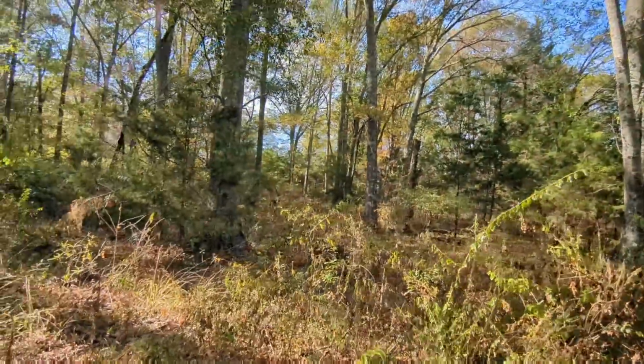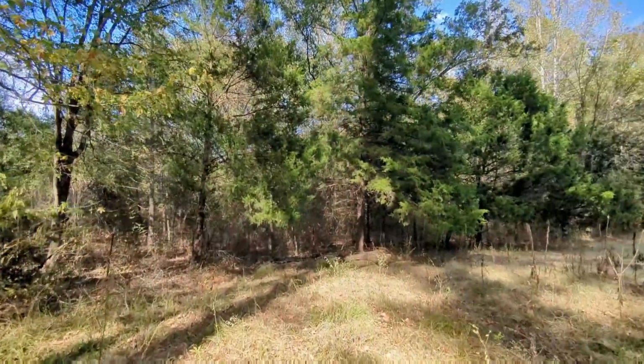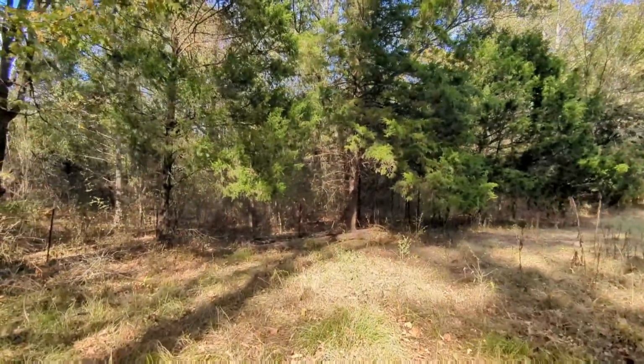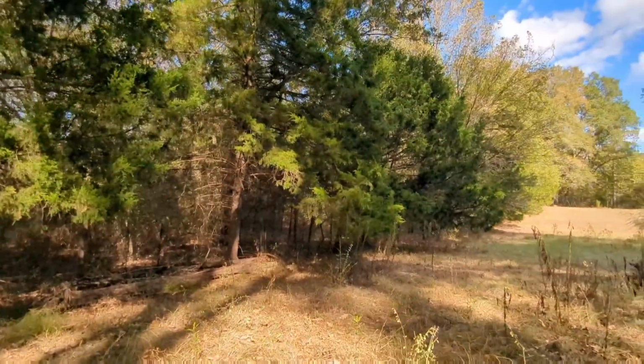All right, y'all, so we're not sure about where the property ends at back here, and neither is our real estate agent. But we can see that it terminates over here, and then we have an idea of where it stops on the other side as well.